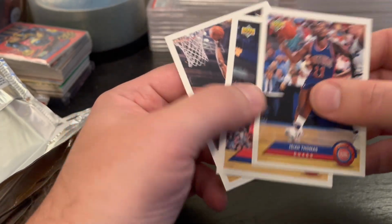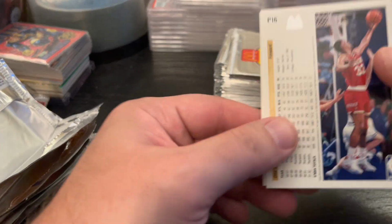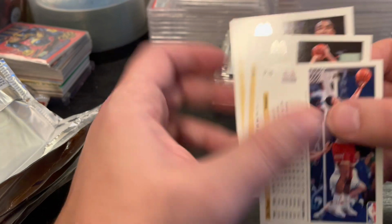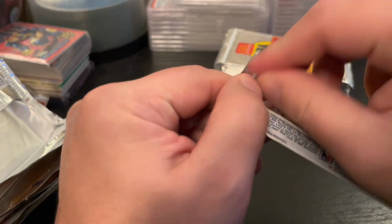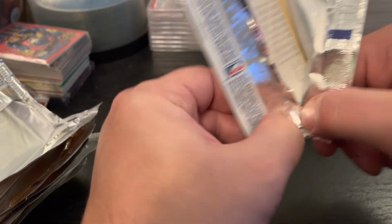Another Otis Thorpe, Ron Harper, and Isaiah Thomas. And I don't know if there's any error variations. I know in some of the older Upper Deck cards, you had gold. I don't know if that was the case here for the McDonald's ones. Probably not. But I don't know if there's any other error things besides that, too.